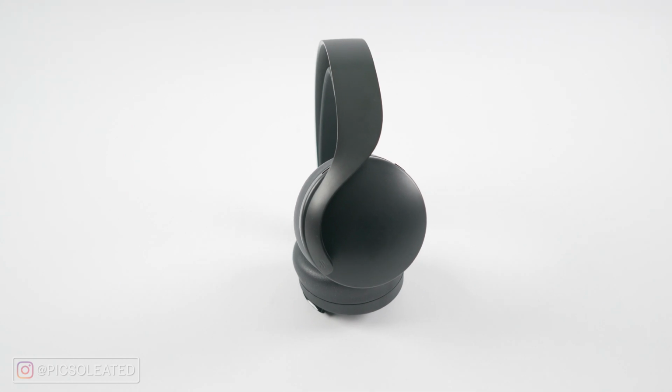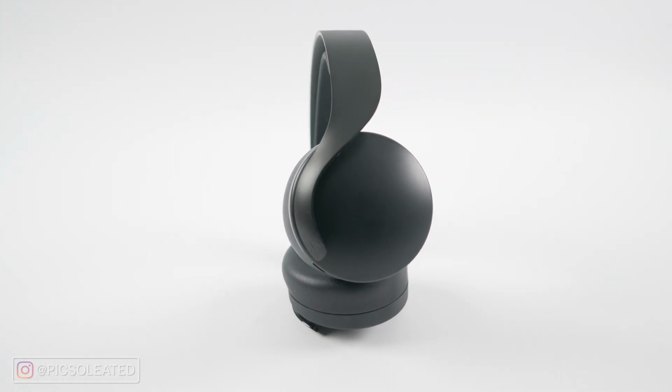Now, the strap is made of rubber or some kind of silicone. It's not fabric, which means when you put it on, you do notice it a little bit more than, for example, the fabric strap on an Arctis 7P. And while it's a better alternative to feeling the actual headband of a headset on your head, after several hours of gaming, you do start to notice it a little, and I am not a fan of that.